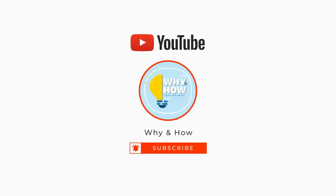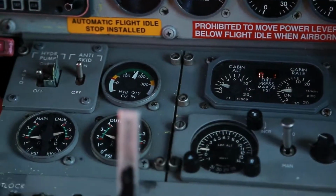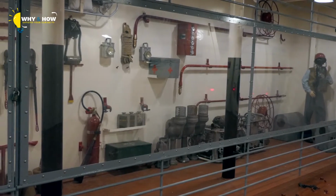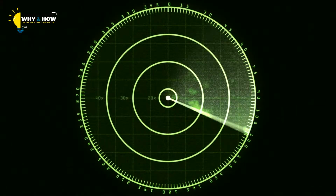This thing was an absolutely massive aircraft that would skim above the water at high rates of speed to avoid detection by enemy radar.